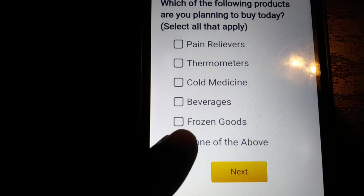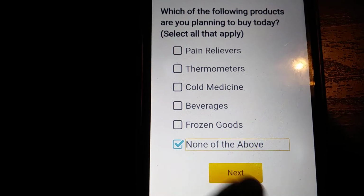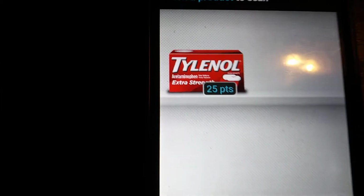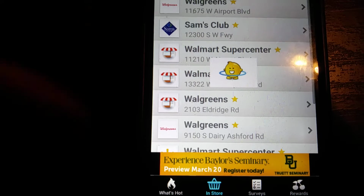It'll ask you a question like this: which of the following are you planning to buy today? You don't have to. There's no right or wrong answer to that question. I just click on next, and let me go back. I just get that 25 points just for going to scan Tylenol. Some stores don't have a lot. Some stores have more than others.